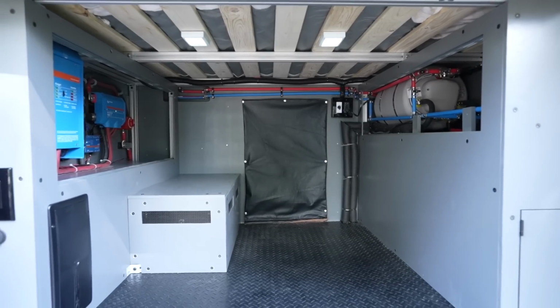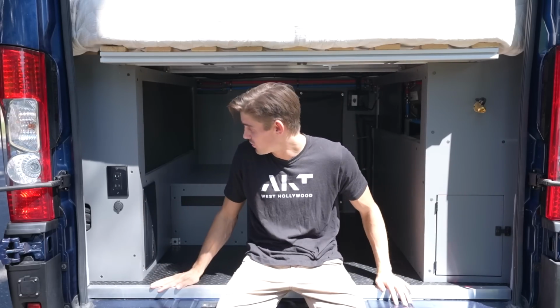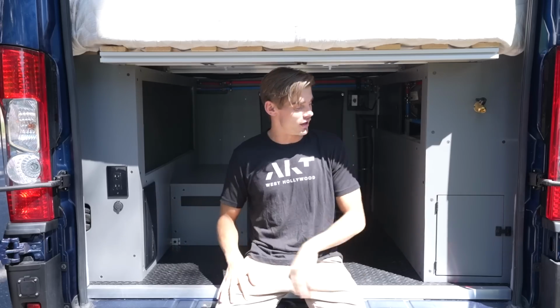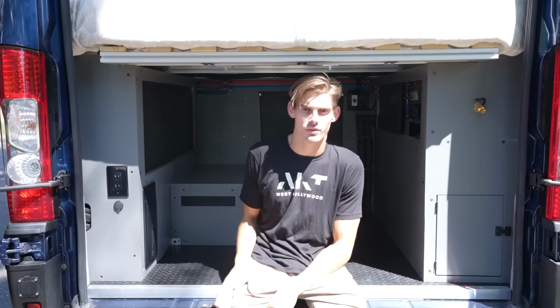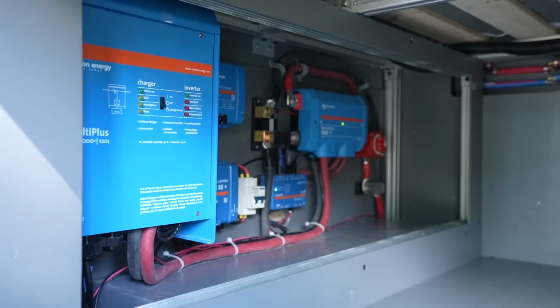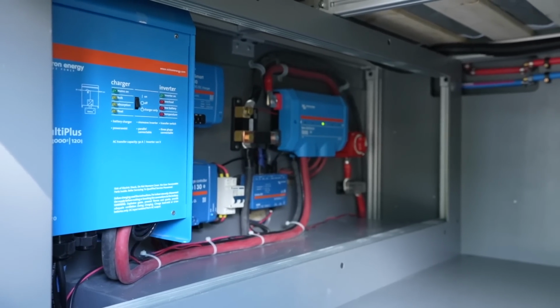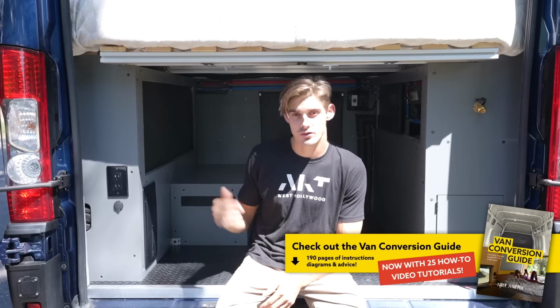Alright, so here is the garage with ample space. As you can see, I can sit up here as well. To my right is the entire electrical system. It's got a 3,000 watt inverter, 400 amp hours of battery, a DC-DC charger, 30 amp charge controller, as well as the Servo GX, which is kind of the brains of the operation and pulls everything together.